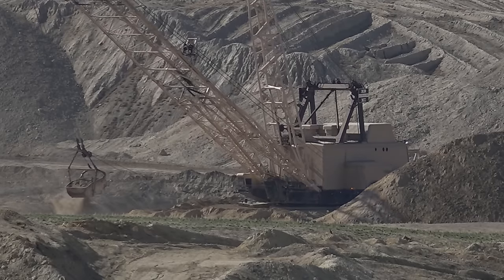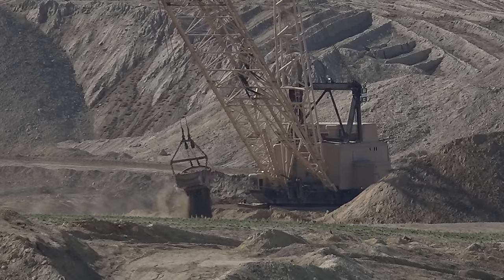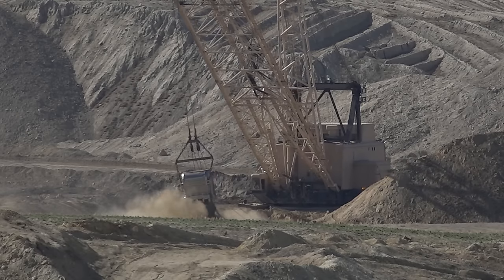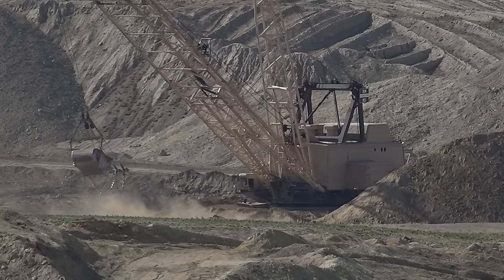Operators refer to these machines as walkers, since they do not use tracks. Large metal feet are used to reposition the dragline at a snail's pace of just 1/10 of a mile per hour.